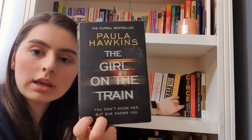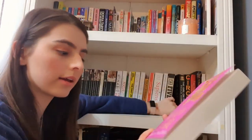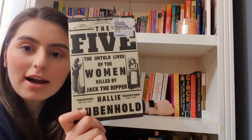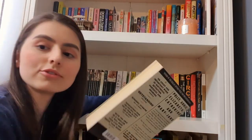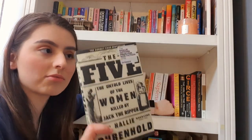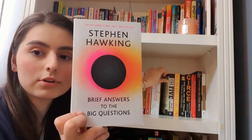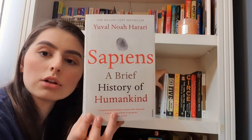The Girl on the Train by Paula Hawkins. She Gets the Girl by Rachel Lippincott and Alison Derrick. Five by Hallie Rubenhold. This is about the victims of Jack the Ripper and their stories, which I thought was fascinating, but I did find the book a bit boring. Brief Answers to the Big Questions by Stephen Hawking. Sapiens, A Brief History of Humankind by Yuval Noah Harari.